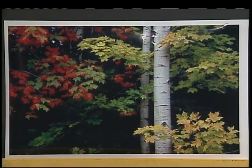And then these gorgeous colors of leaves, kind of appropriate since I just took that this past fall. Yeah, it's beautiful. In Michigan.